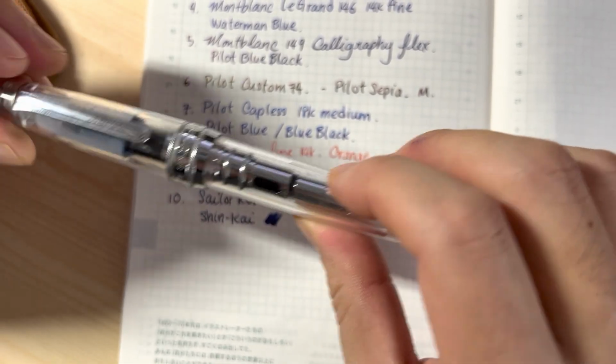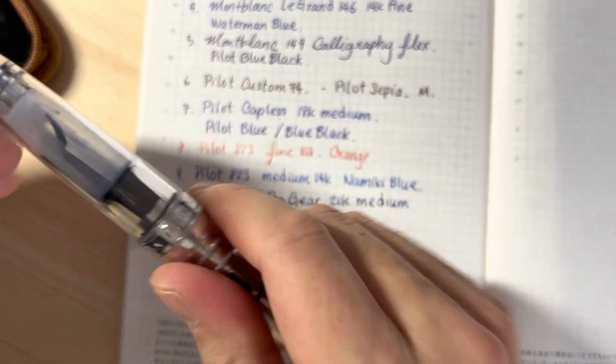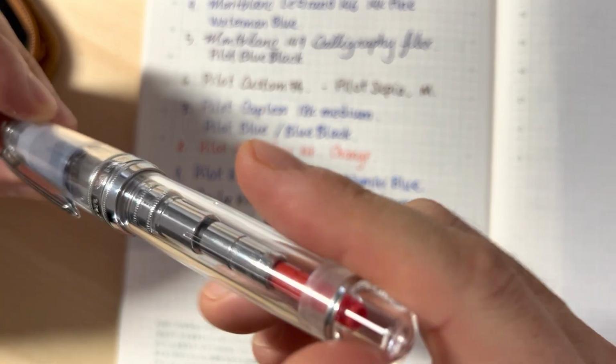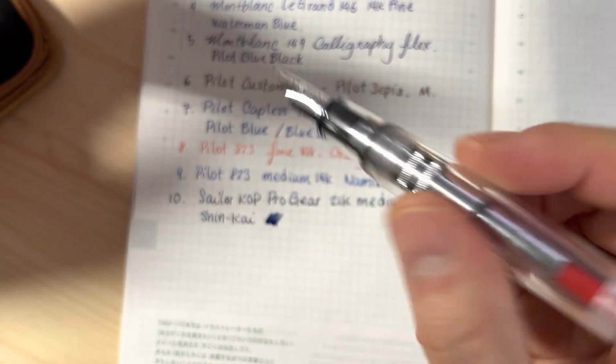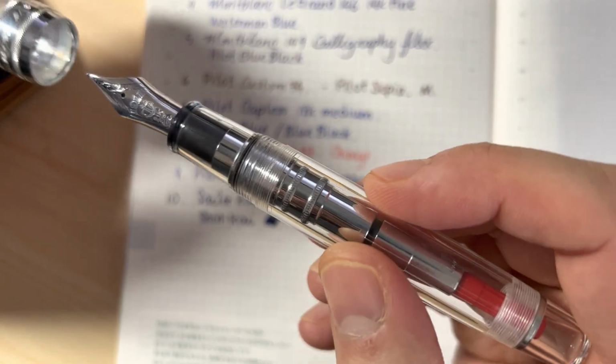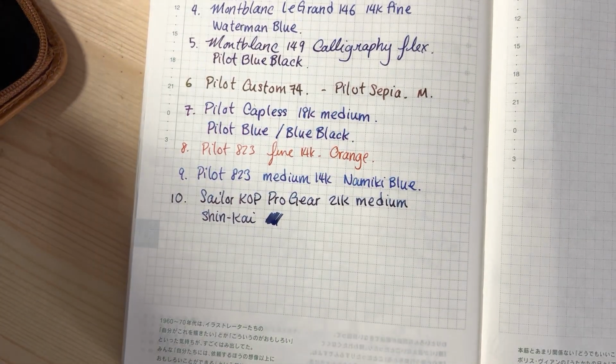The pen itself, nothing special. You know, materials are kind of cheap. The build quality is mediocre. You can see like glue everywhere. Not really particularly special to hold or anything, but the nib is really nice. So that's pen number 10.